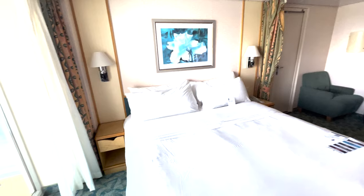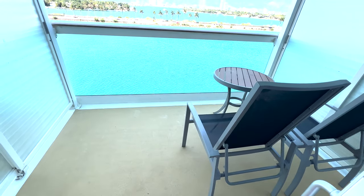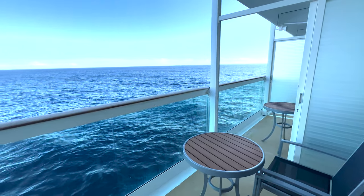Very spacious room, pretty comfortable beds. The balconies were absolutely fantastic. So much space.